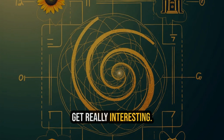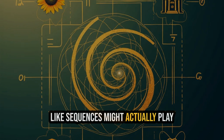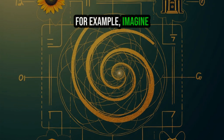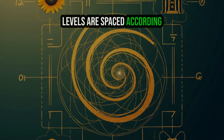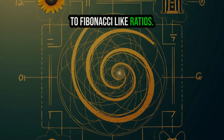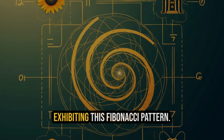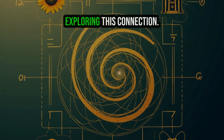That's where things get really interesting. Some research suggests that Fibonacci-like sequences might actually play a role in the energy level spacing of certain quantum systems. For example, imagine an electron in an atom. It can only exist at specific energy levels, and sometimes those energy levels are spaced according to Fibonacci-like ratios. So we're talking about the very foundation of matter, the quantum world potentially exhibiting this Fibonacci pattern. It's a fascinating possibility, and researchers are still actively exploring this connection.